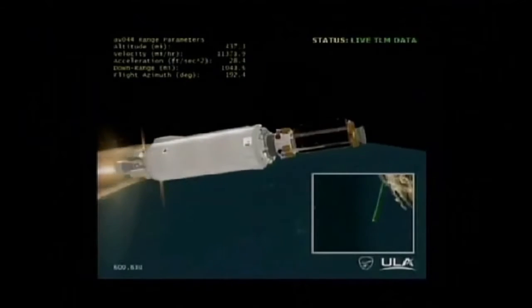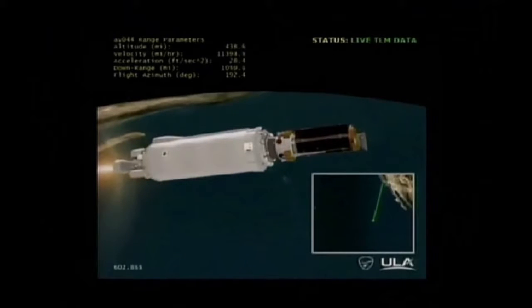Thank you. This is Atlas Mission Control. We're at T plus 10 minutes into today's flight, and all systems continue to operate nominally. Our next event, the first Centaur main engine cutoff, or MECO 1, is scheduled to take place in about 5 minutes. While we wait for our next event, let's take a look at some of the events that led us to where we are today.